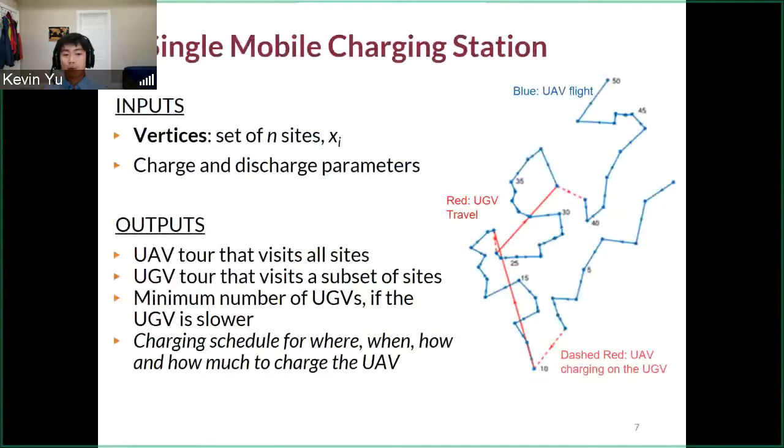So with that, I will now explain the single mobile charging station problem. I call that SMCS for short, and I might use that later on in this presentation. To first start off, the inputs of this problem would be a set of vertices, which is a set of n sites, as well as two parameters, which would be the charging and discharging parameters of the battery.